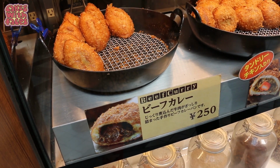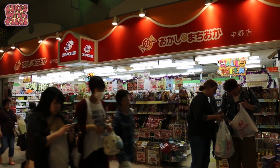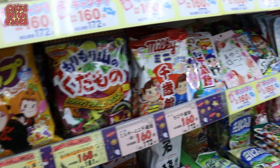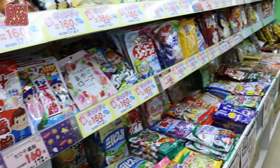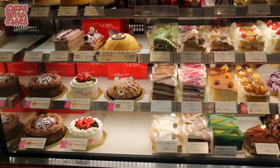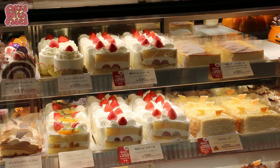There's a shop selling curry pan. There's Okashi no Machioka, which is a shop where you can find flavoured Kit Kats and all sorts of novelty sweets, biscuits and chocolate. That one's great for presents for people back home. There's Cozy Corner, a cake shop with delicious cream cakes and gateaux. It's so hard to pick which one to get. For me, the strawberry shortcake is a must.